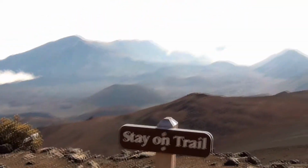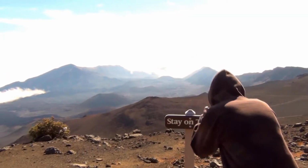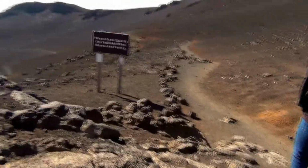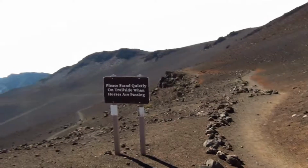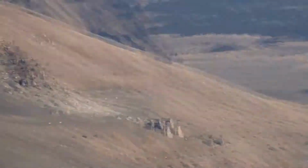We hiked around the summit for a few hours on a trail called Sliding Sands. Some tour groups will take you horseback riding along the trail, while others will shuttle you up the mountain, give you a bike, and let you coast all the way down the mountain highway.